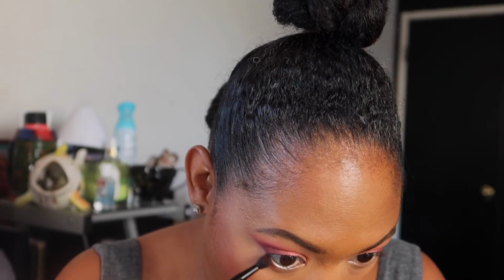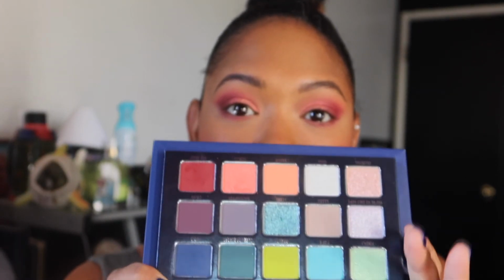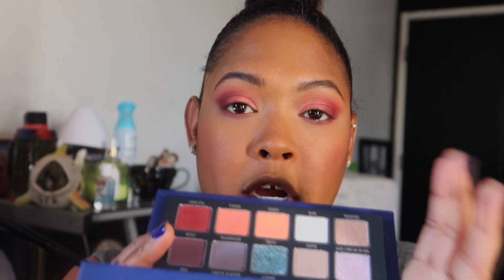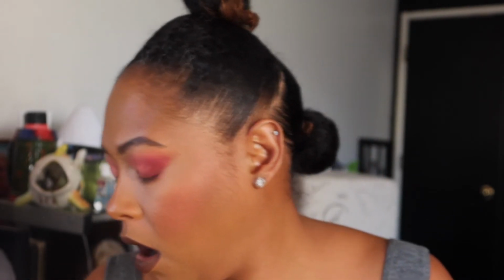So let's go ahead and put some color underneath. I'm gonna go back in with that Red Giant with my little pencil-like brush and just smudge that on the outside. The pigment is on point. I used the blues last time, this one, and the shimmer. Now using these, I can't wait to play with the next set of colors, like the final look. We might do a shimmer row, okay? These mattes are fire though. The blue one I used and this one, off the chart.